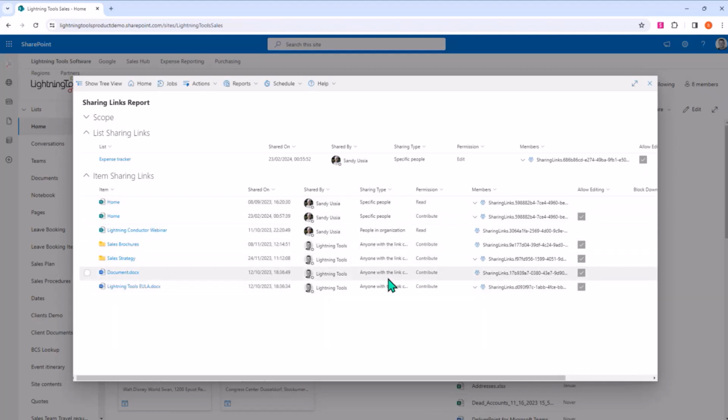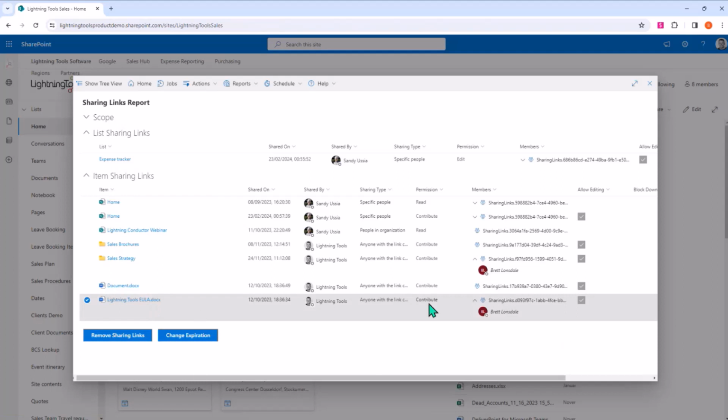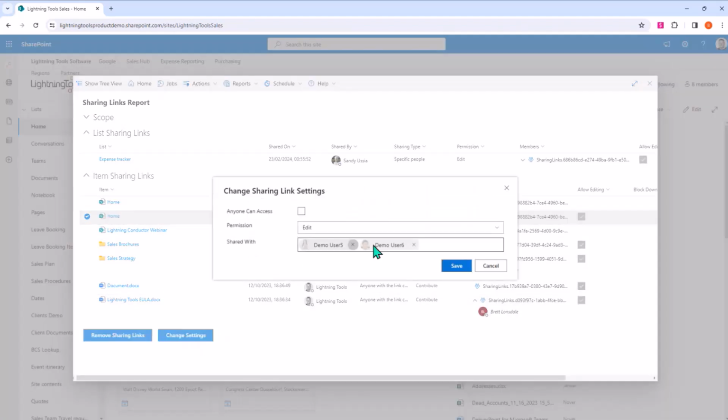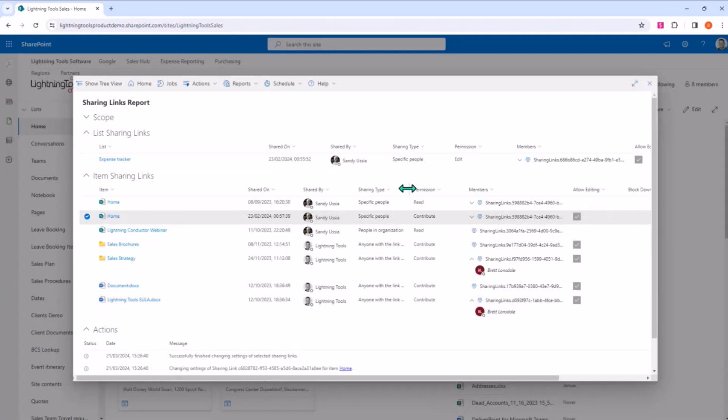We've also got the type of sharing link, so whether it's an anyone link or specific people link, the overall permission that's assigned, and we can also see members of those sharing link folders as well. So where we see something like this document here, it's an anyone link, so I can change the expiration date of that if I need to. And when we've got things like specific people added, we can also go through and make changes to that. So if I decide that I no longer want demo user 6 to have access to the sharing link, I can just simply remove that user, or I could also lower the level of permissions that are assigned via that sharing link as well.